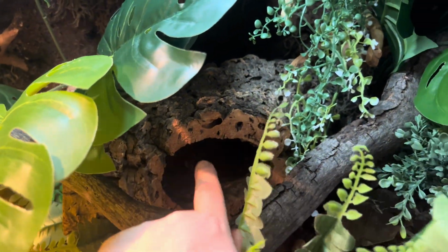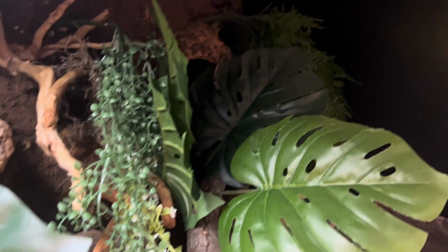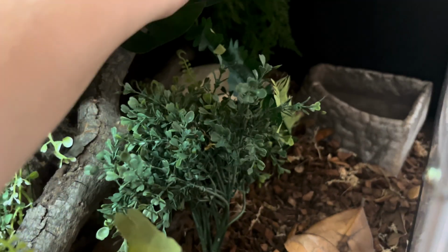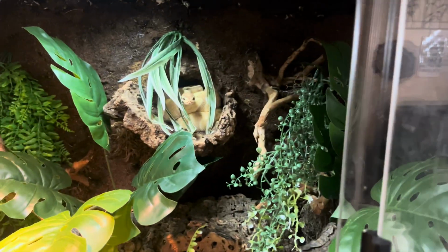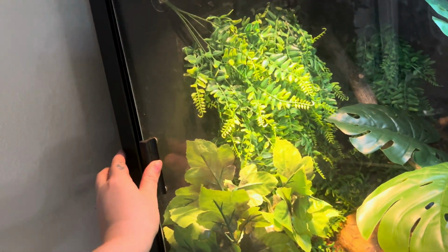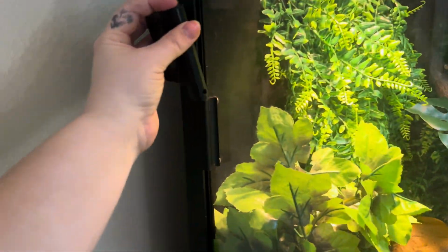So yeah, here's a more of a tour of his enclosure. Cork hides or sticks that he climbs on. Another hide. A lot of these fake plants. Another hide back there, which is his cool hide, and then his water bowl. So yeah, that is Lewis. Okay, we'll go ahead and close this up and put the locks back on.